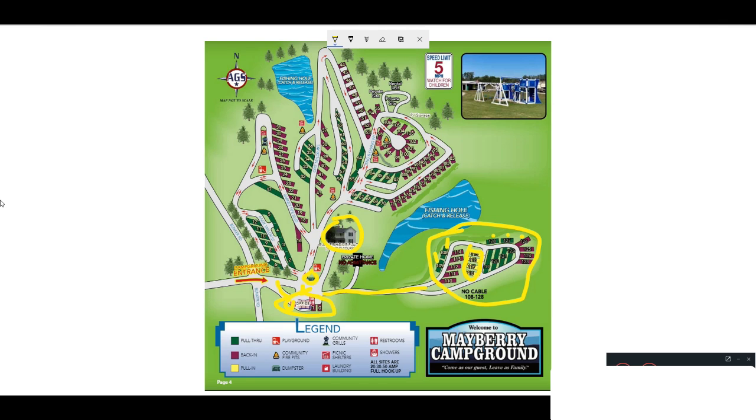It is full hookup, so every site has 20, 30, 50 amp plug-ins. You have your sewer and your water, so that part was really cool. Again, the cable TV is available in the old areas, but not in the new areas. The rates are $38 per day. There are several discounts, such as Passport America and Good Sam, military, etc., which can get your rate down to roughly $34.50 a day.